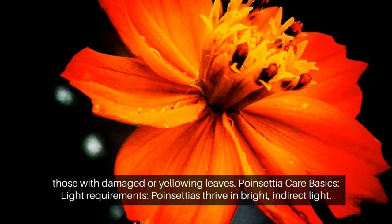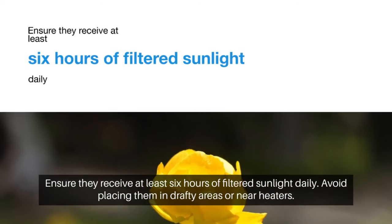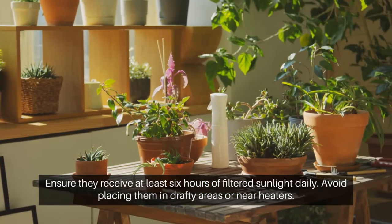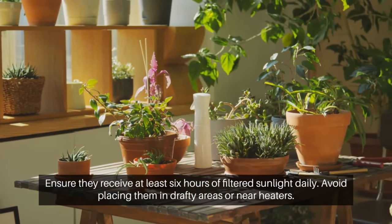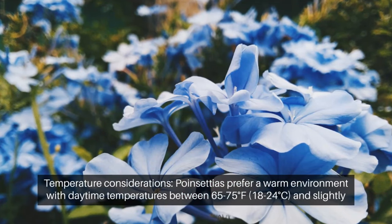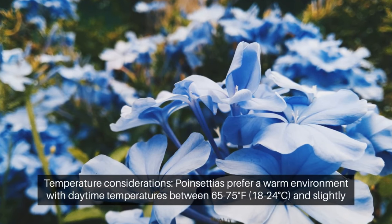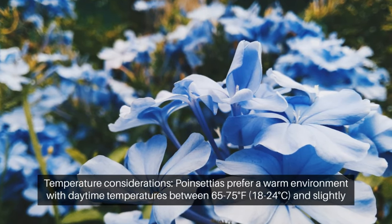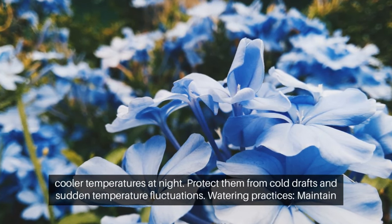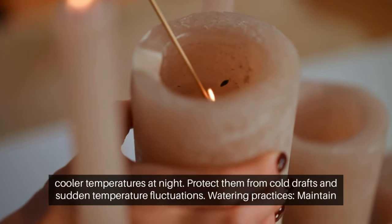Poinsettias thrive in bright, indirect light. Ensure they receive at least 6 hours of filtered sunlight daily. Avoid placing them in drafty areas or near heaters. Temperature considerations. Poinsettias prefer a warm environment with daytime temperatures between 65-75°F, 18-24°C, and slightly cooler temperatures at night. Protect them from cold drafts and sudden temperature fluctuations.